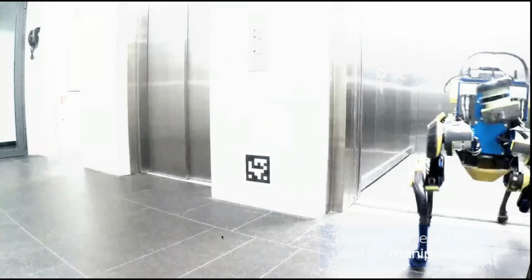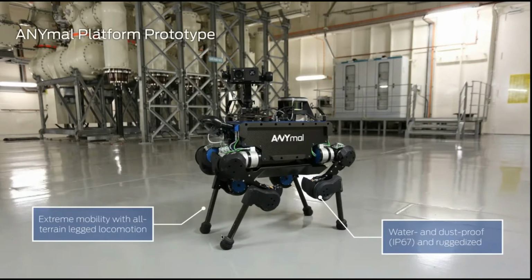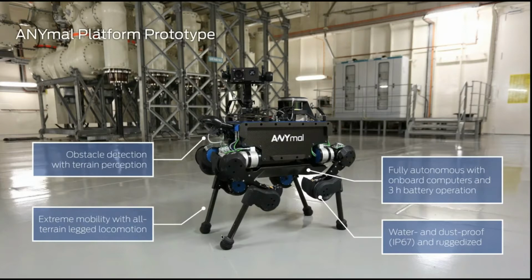Now, looking at our platform, it all starts with the extreme mobility that the legged locomotion allows the robot to do. The robot, like I said, is water and dust proof, and all the computation happens on board the robot with an extended battery life. We have front and back stereo cameras to detect the terrain and plan a safe motion over the obstacles. And for the entire environment perception, it uses a LiDAR similar to the ones that an autonomous car uses to localize itself in its environment and to create scans such that the human can interpret them in the map.